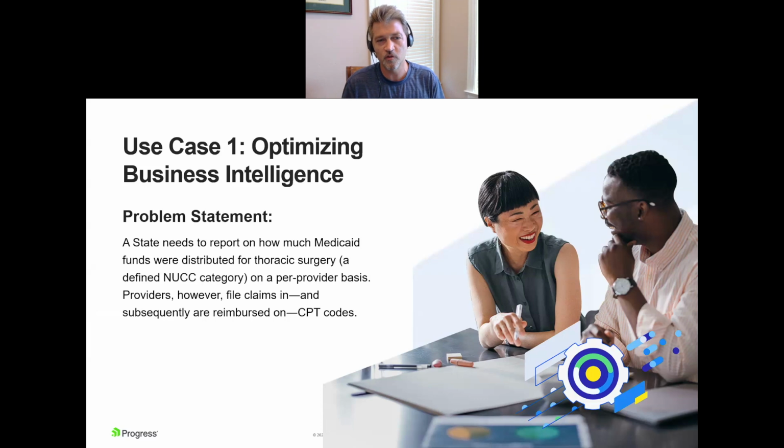Really, all you have to know about the difference between NUC and CPT codes is that NUC is basically an insurance/claims code, and CPT is more like the medical procedure. CPTs are defined by the American Medical Association. So basically, we have data that's stored in CPT, but we need to report on it based on its NUC category. So how would we do this?